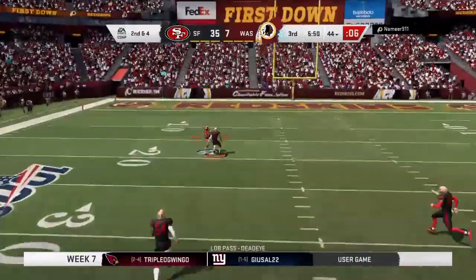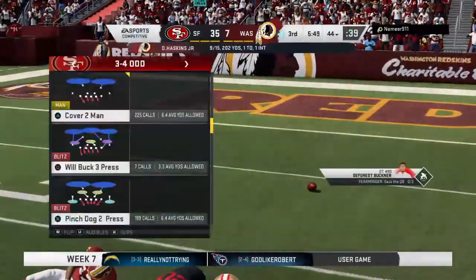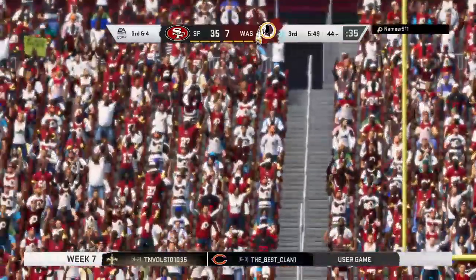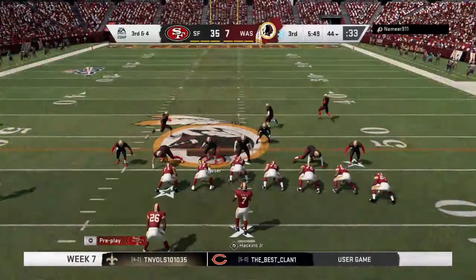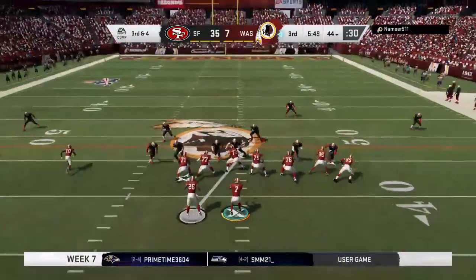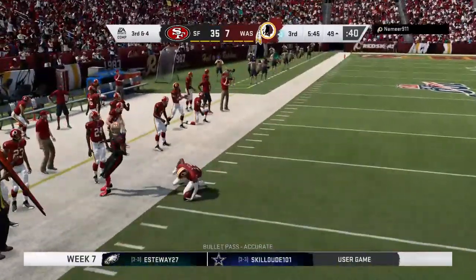Throwing again on second down. Haskins. And this is going to wind up incomplete. The coverage there too strong on the deep ball, and now they face a third down. Now they face a 3rd down and 4 after that incompletion on second down. Now it's Haskins. And he finds McLaurin.